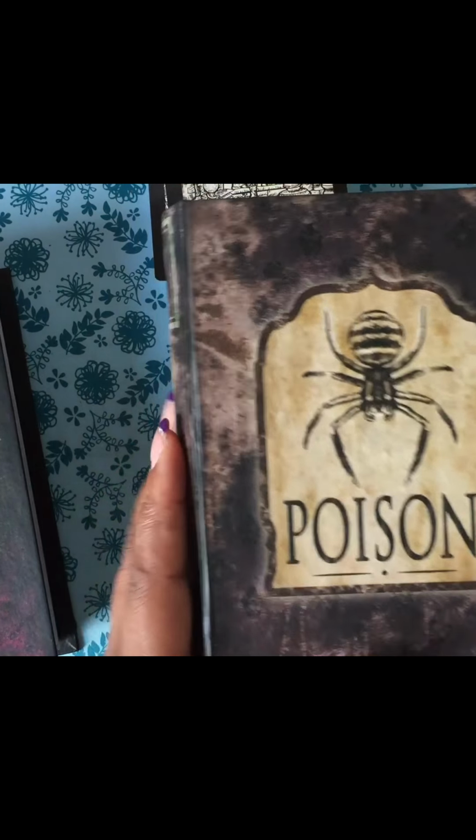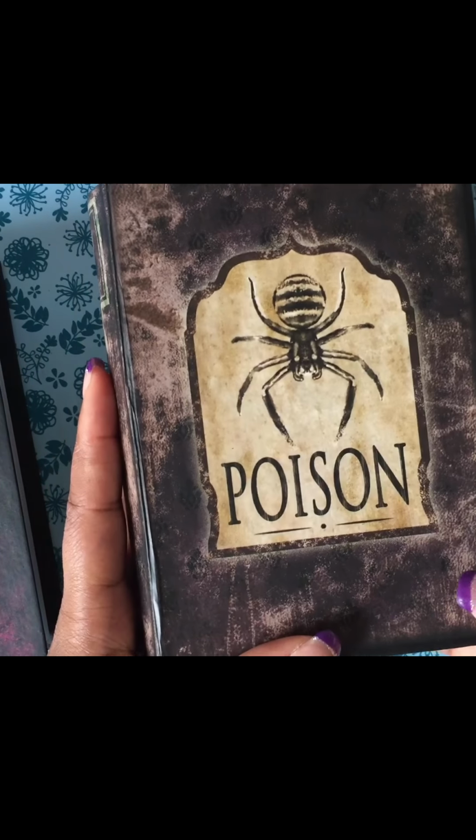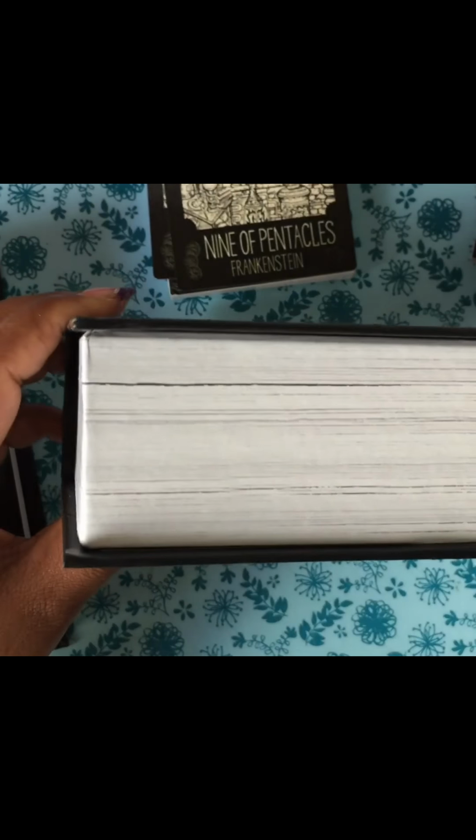So this is the second one. And this one has a spider on the front, and it says poison. And the spine says poison, so you guys can read that like that. The back looks like that. And of course the pages. Then I picked up a couple more decor pieces because I just can't help myself.